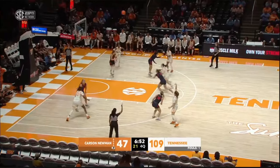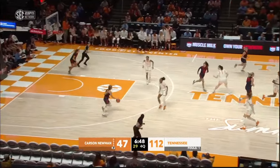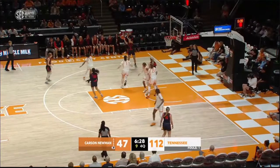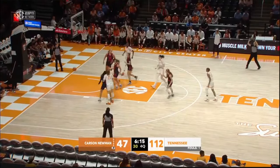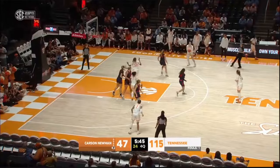Field goal percentage, that was fifth in the country. Tess Darby knocks down a 3. Working on Puckett, Darby with the help. Out to McMahon. Shy on the baseline. Here is Whitehorn, top of the key, drains it. Ruby Whitehorn, 27 tonight.